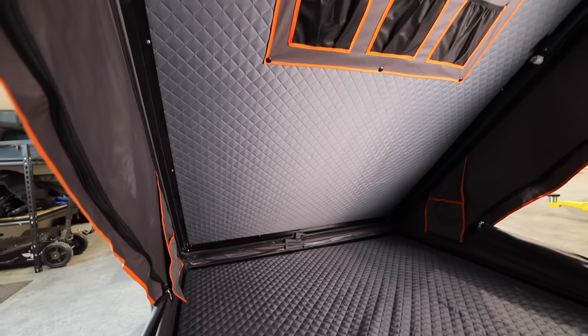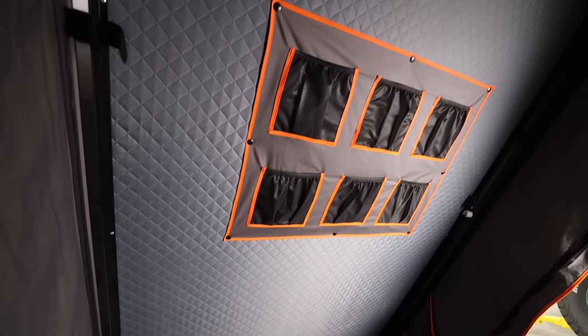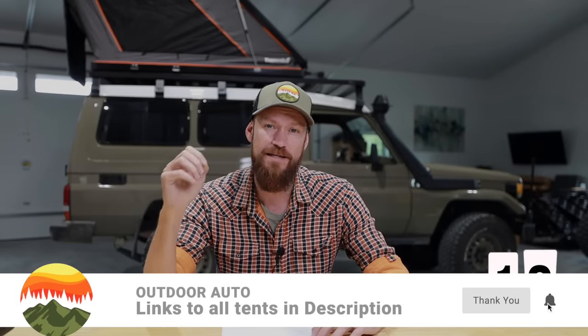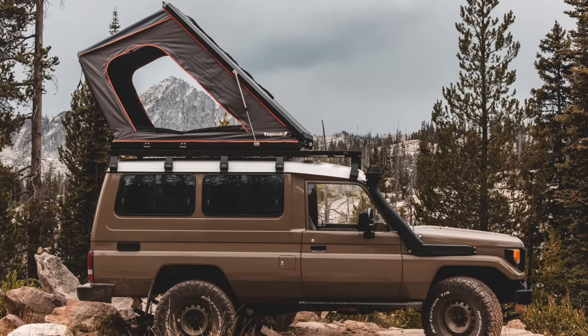It has the insulated roof, albeit the insulation is a little bit thinner than the Roofnest. It has the pop-out design like the Roofnest. It has most of the features of the Roofnest, just the polish and finishes aren't quite on the same level, but that would be expected being $1,600 versus $4,000.